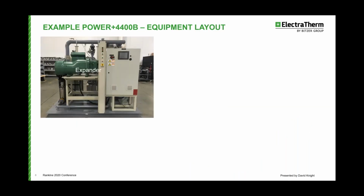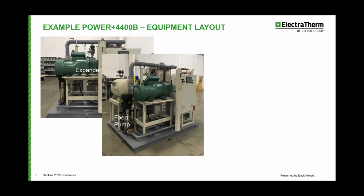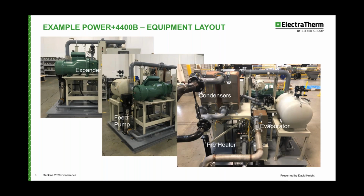So this gives you an idea of our equipment layout. You can see there the green monster, the expander. In the lower left corner, you see the feed pump, and from the rear, we have the condensers, our preheater and evaporator. It's a well-engineered, compact unit.